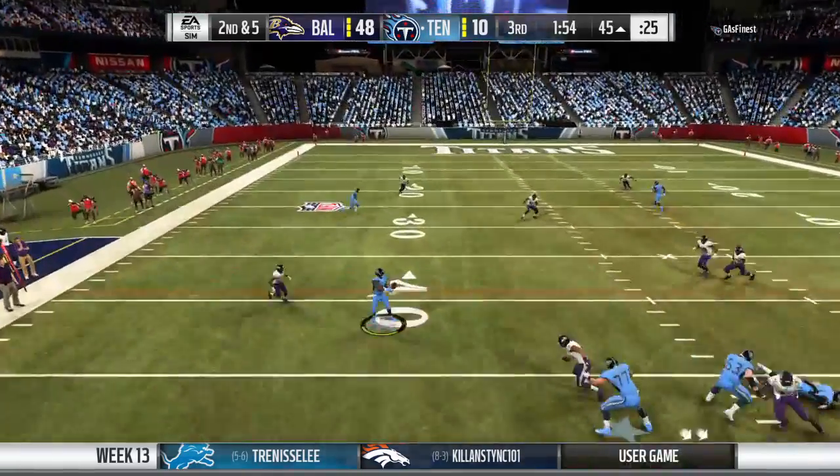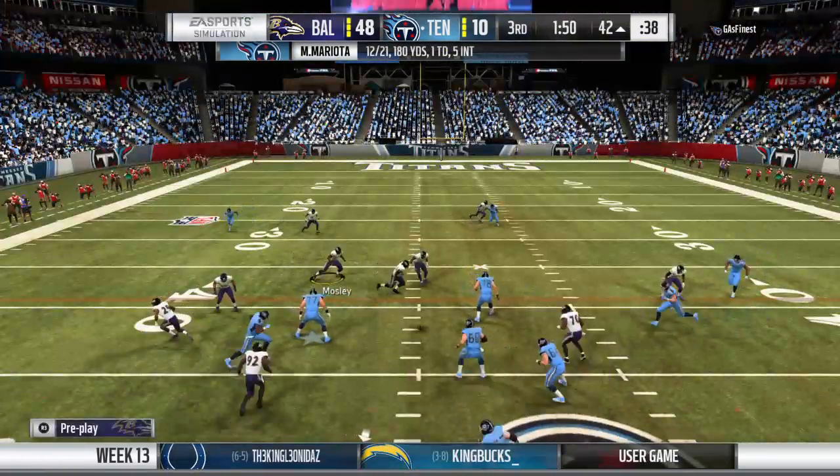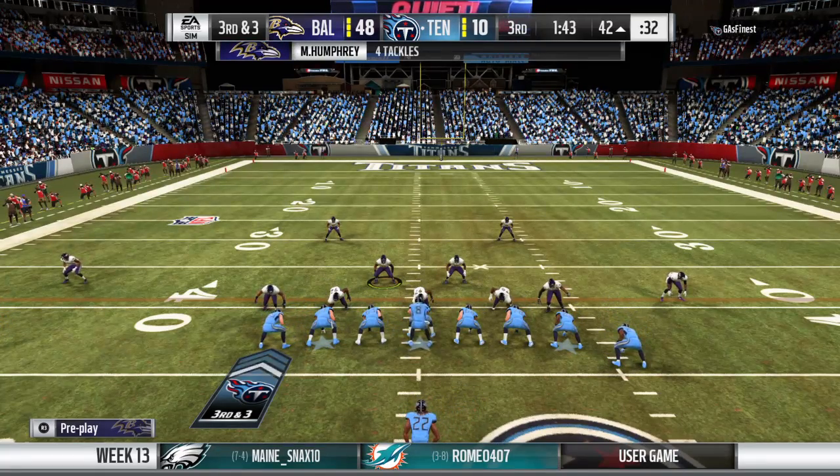Mariota. Walker with a grab, left side. And this time he's able to take it down to the 42. Only 3 yards on the catch. It's third down. Well, the strategy was evident there.